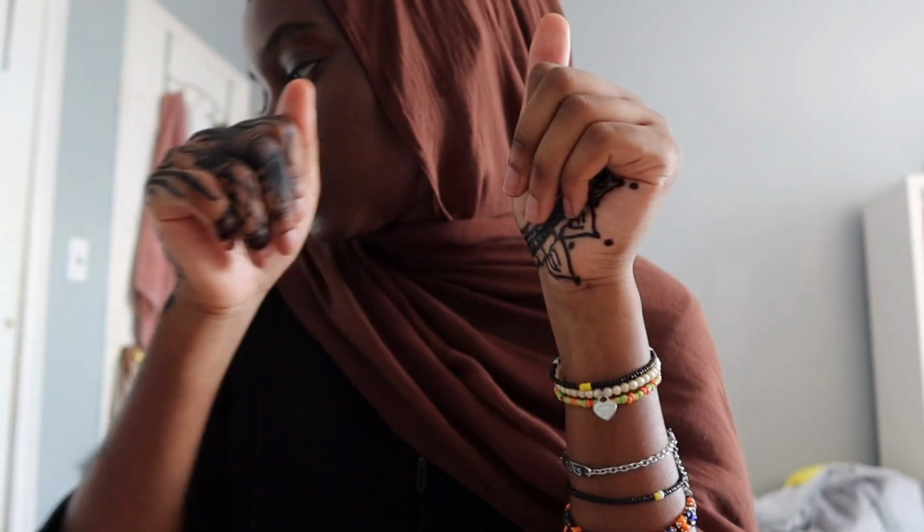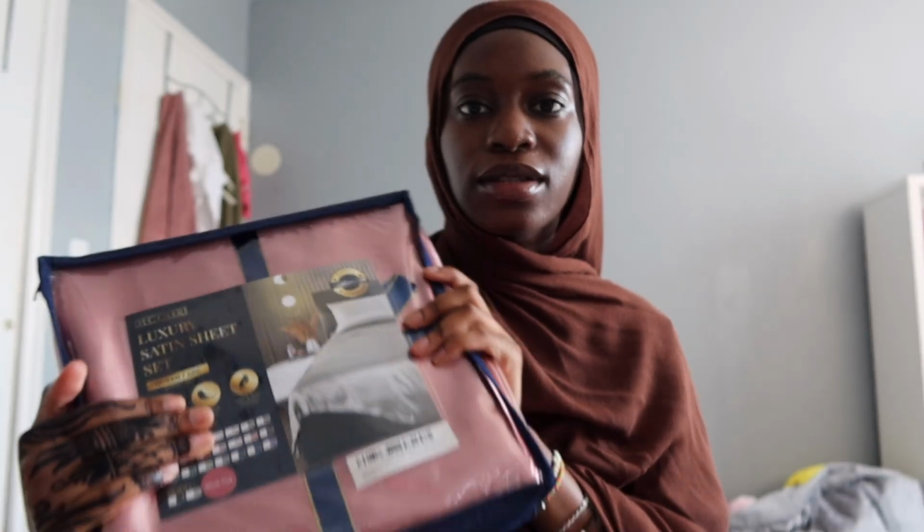And then, last thing that I got, this satin bed sheet. I always change my bed sheets during Eid because I like how my room changes when the sheets are changed, especially in a different color.